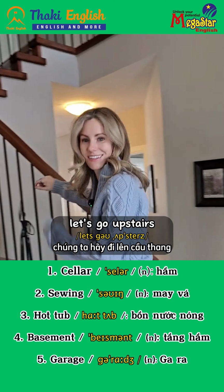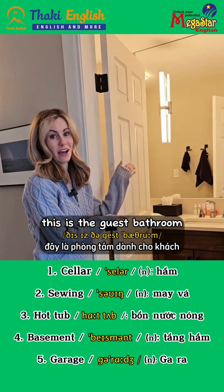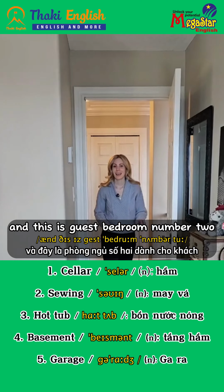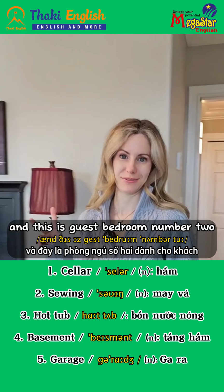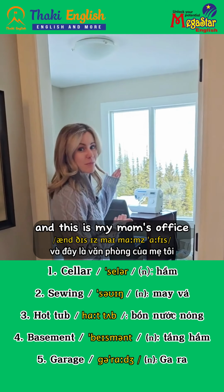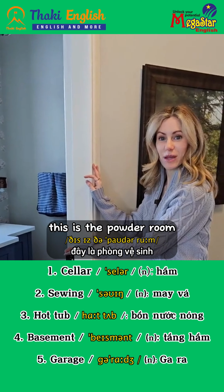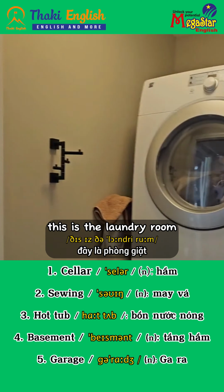Let's go upstairs. This is the guest bathroom. This is the guest bedroom number one. And this is guest bedroom number two. And this is my mom's office, or the sewing room. This is the powder room. This is the laundry room.